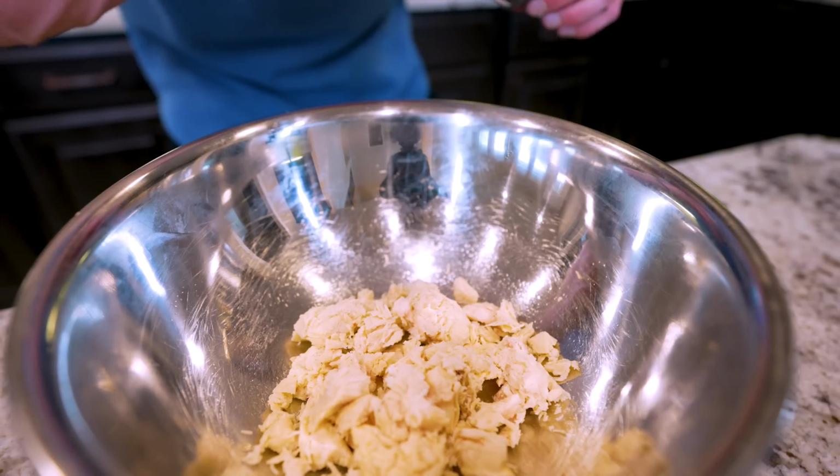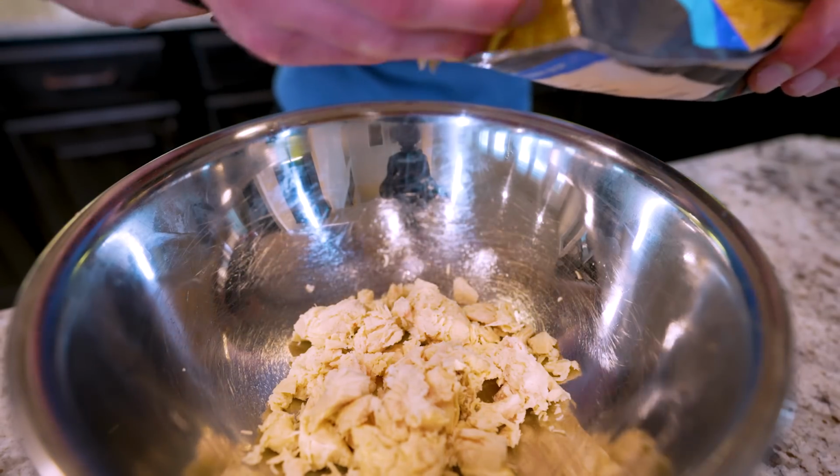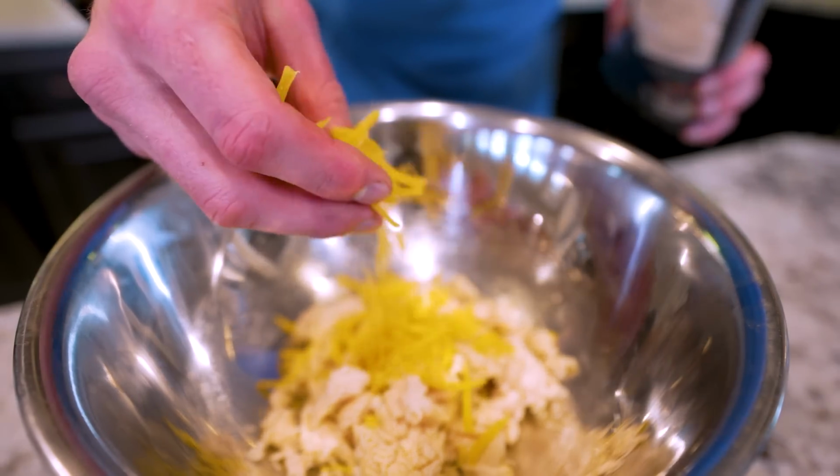And you can use cheddar or mozzarella here. It doesn't really matter in the grand scheme of things. I like cheddar strictly because of the color. We're gonna weigh out 56 grams in our bowl.